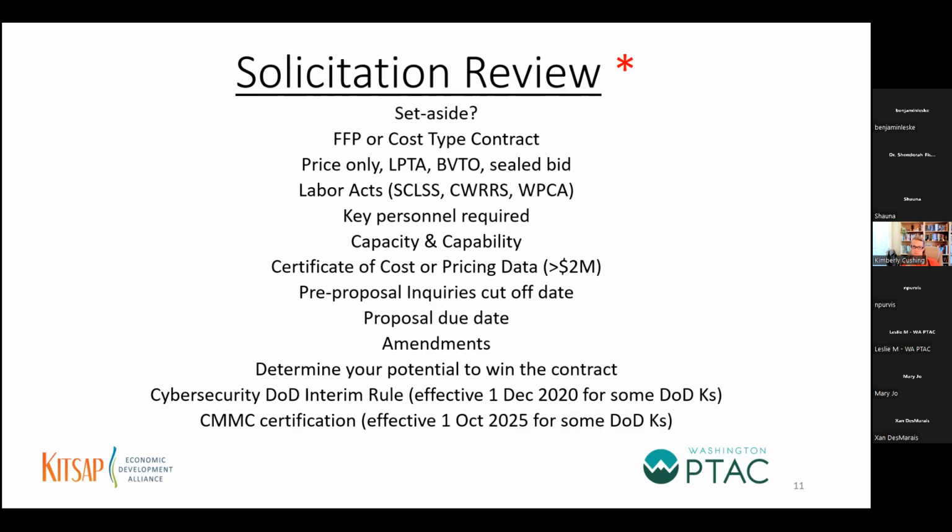Some of the documents that can be provided are the actual solicitation, the supporting documents like the Department of Labor wage determination, government furnished property, the bid or price schedule, and amendments. Typically, every solicitation ends up having to be amended. So you want to get those amendments.